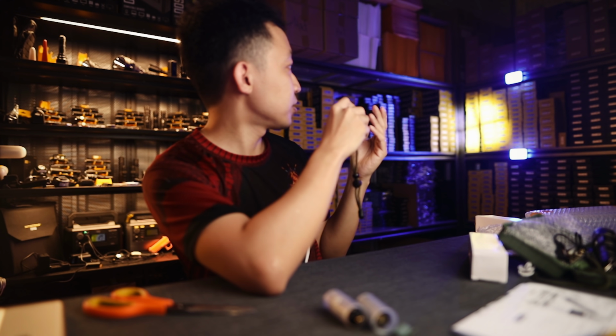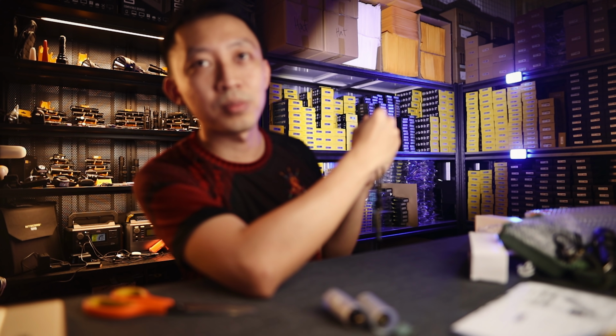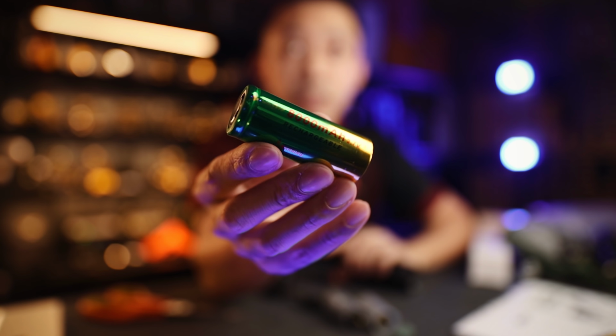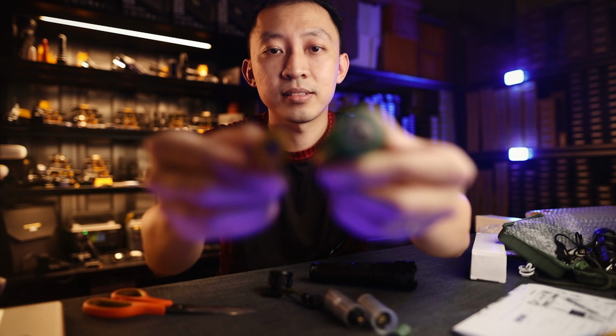At a distance, of course. Oh my god, look at the crosshair. Probably the most usable mode is like this. Let's get the battery out. 26650 size, 8000 milliampere battery. Look at the size of that.